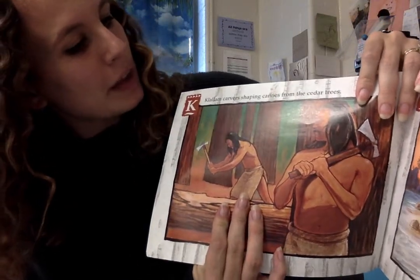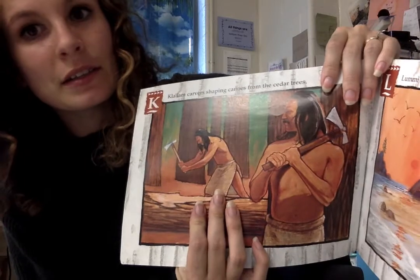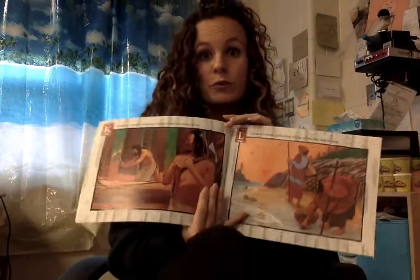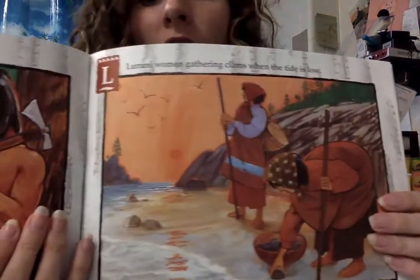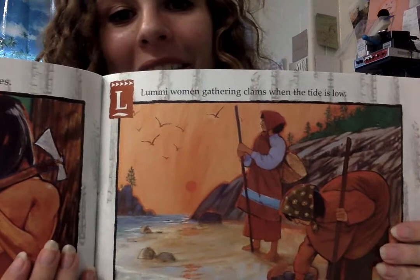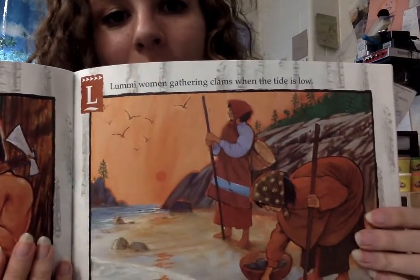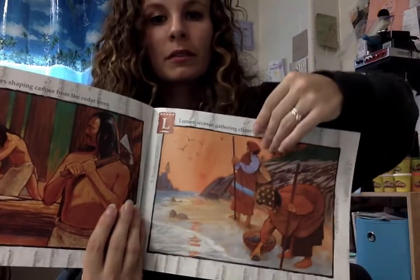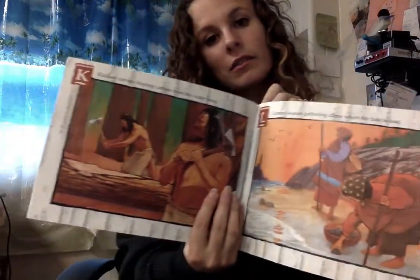Clallam carves shaping canoes from the cedar trees. See another tree, and it looks like they're making canoes out of it. Oh, sorry, that's not J, that's L. Lummi woman gathering clams when the tide is low. So they're using nature to get clams.